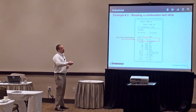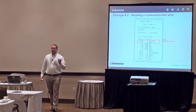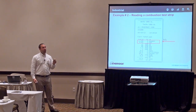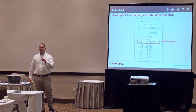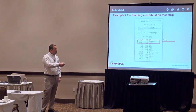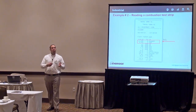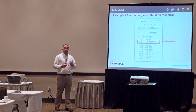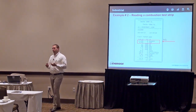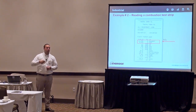So it's going to measure the temperature in the stack. It's also going to do a chemical analysis of how much oxygen's in there. So now we know where we are on that chart. We have our flue gas temperature, and this guy's running 10% oxygen. So now we know how much excess air, which is also shown here. So they have 80% excess air. So we're operating quite a ways up on that curve that we talked about.